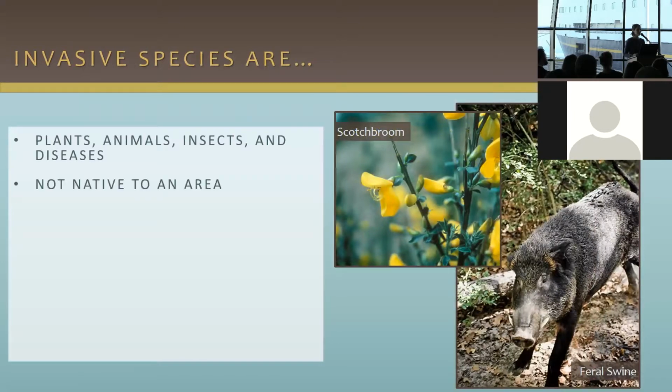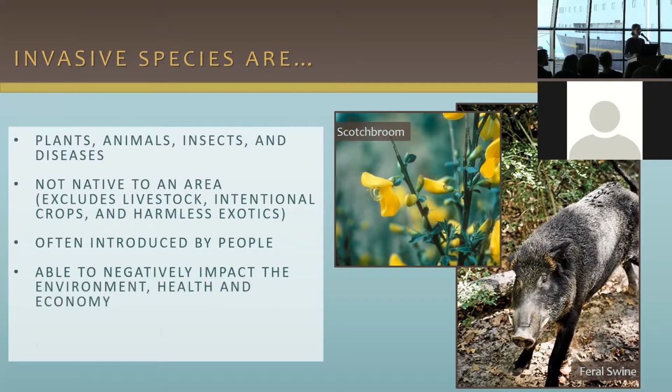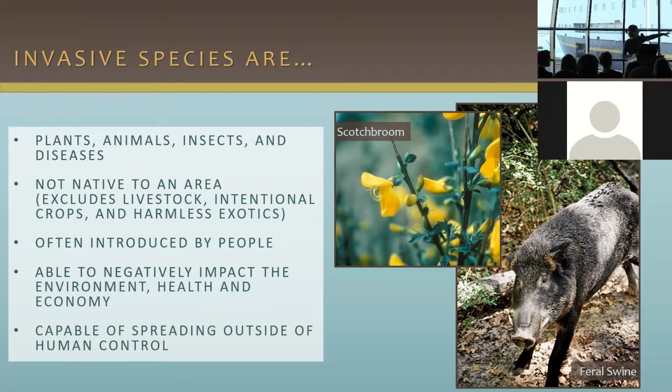I'll sort of glaze over this. We know what invasive species are in this room. But one note: in Washington, our definition of invasive species excludes livestock or intentionally planted crops. So not everything from other places is bad. It's just if it gets loose and gets wild and spreads out of human control. So just something to keep in mind.